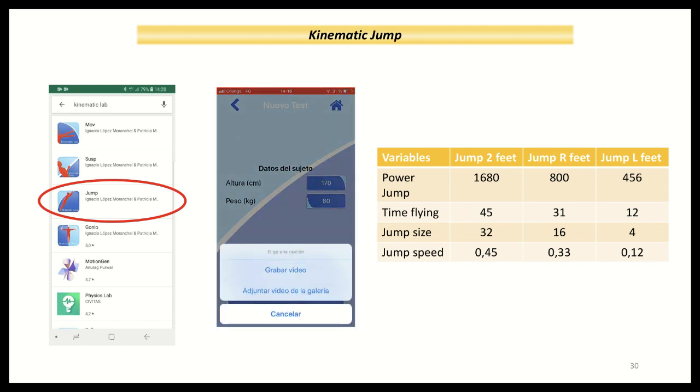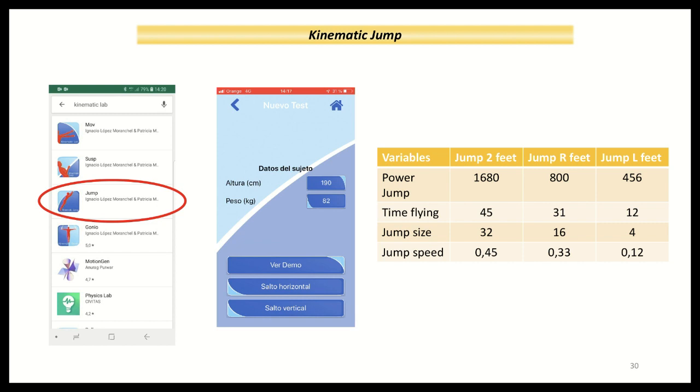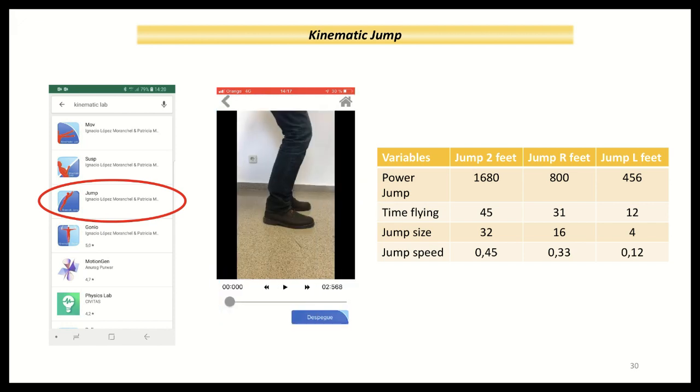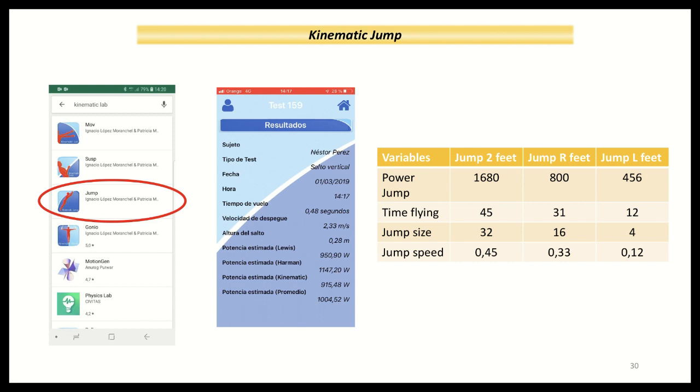The jump app is an app that we are going to use with a video that I can take with my phone or with another camera. Because you can send the video. For example, if you don't have the possibility to take a measure with your patient in your staff, you can tell the patient to record this video in another place, in the field or in the area where the patient is going to do the exercise. Well, what are the variables that we can find with the patient?